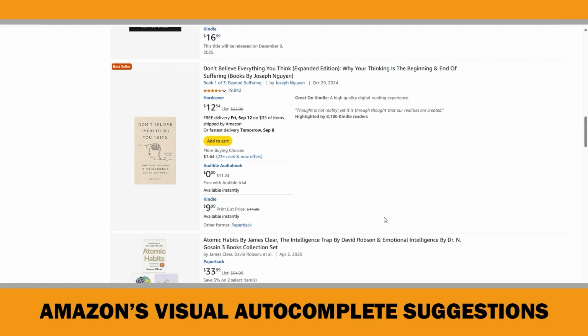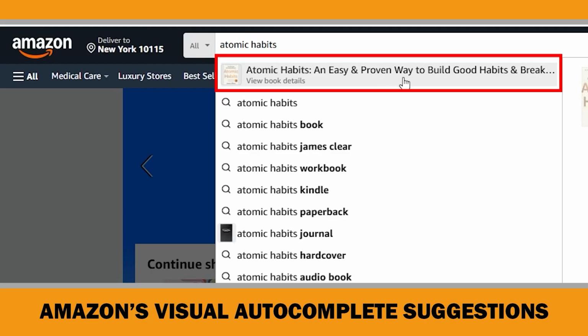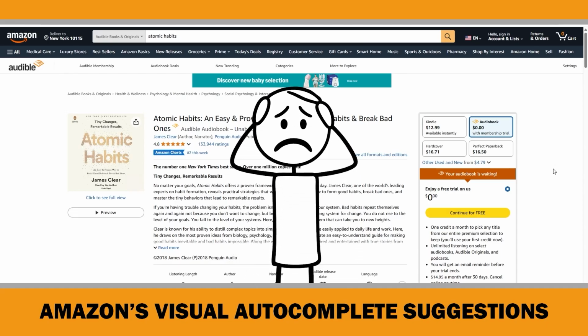However, with the new visual autocomplete feature, I think the majority of readers will now click the book cover at the top and go straight to the book's detail page, bypassing the full search results page entirely. This means readers may never see the other books on the results page, which reduces the chances of accidental discovery. For small publishers and new authors, this could make discoverability significantly harder.